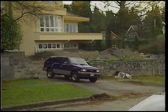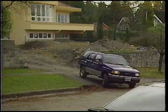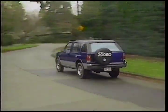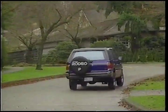The biggest drawback to the Rodeo, however, is its lack of power. It's the least powerful vehicle in this class, and if it's loaded down with passengers and equipment, will struggle up steep back roads. On the other hand, it's surprisingly nimble in the city with a very short turning radius for a vehicle of this type.